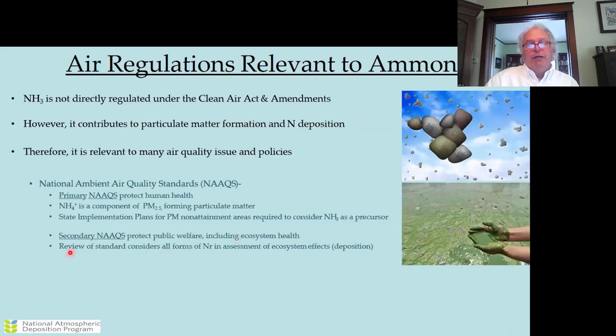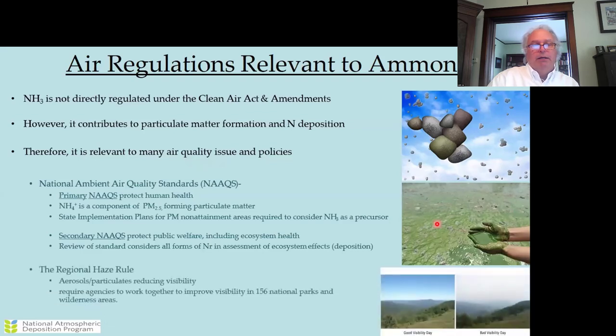The secondary NAAQS protect public health and welfare, and that includes ecosystem health. And as nitrogen comes down from the atmosphere, particularly reduced forms or ammonia, they cause all sorts of ecosystem problems. Many of you have seen algal blooms happening in lakes and the eutrophication that drives. We are also quite worried about ammonia and nitrogen changing the species diversity in forests and national parks. And so that all fits into the secondary NAAQS.